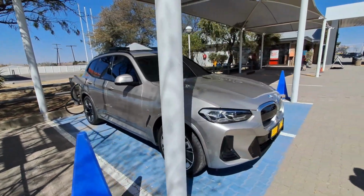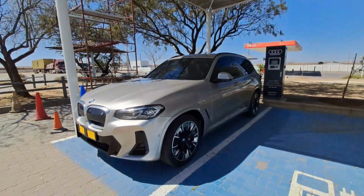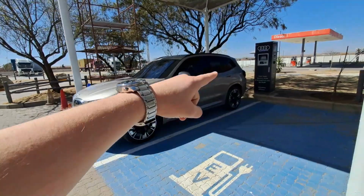Check it out, guys. A proper BMW at an Audi charging station. Absolutely love that. This just looks boss, eh? Rather BM than that silly brand there.